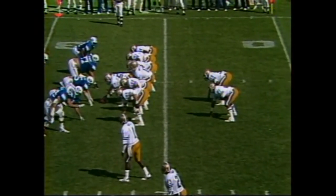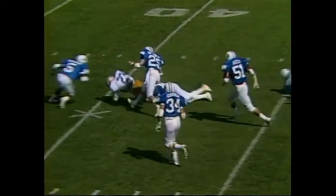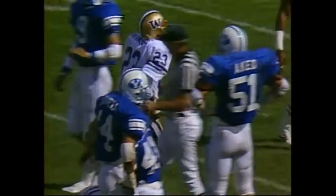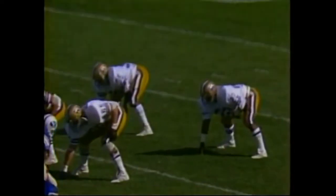3rd down and 3 for Washington. Millen will pass for the first down. Looking, the pressure's on. Here's the pass. Nice pass. He threw it right between some BYU defenders. Yeah, beautiful catch by David Trimble. Under some good pressure, too. Ken Smith was in there with his hands up, trying to distract him a little, but Hugh Millen put it right there on the money.